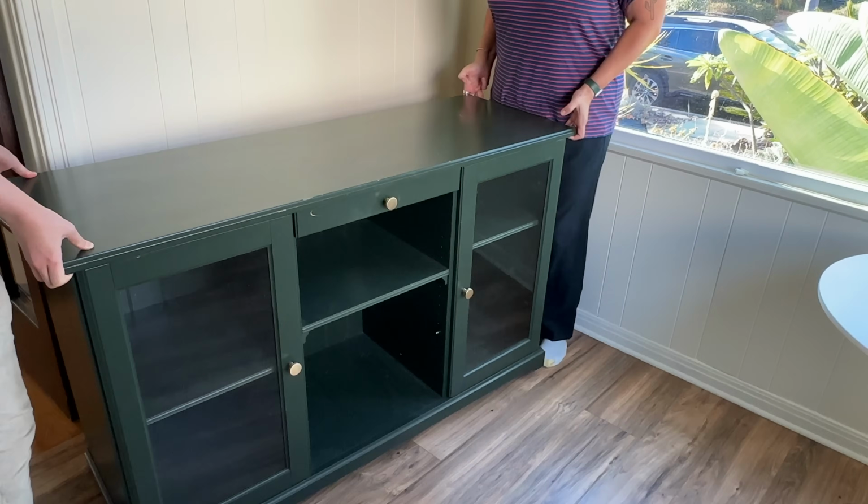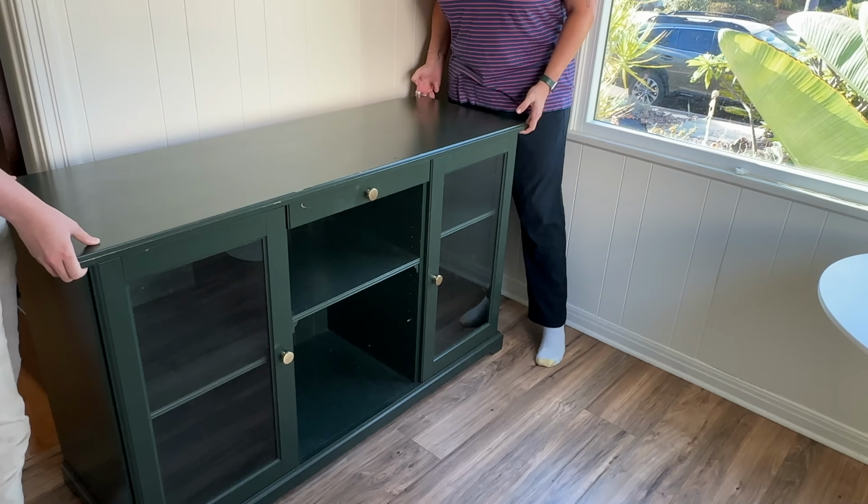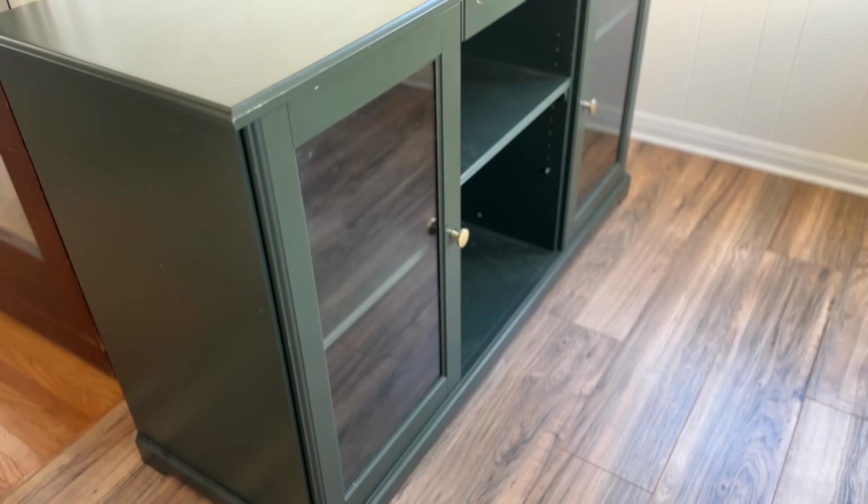But let me show you the second thing that I actually picked up from Facebook Marketplace that I just brought home this morning.